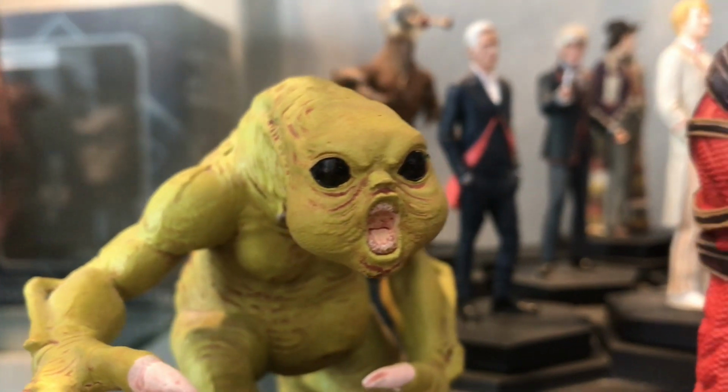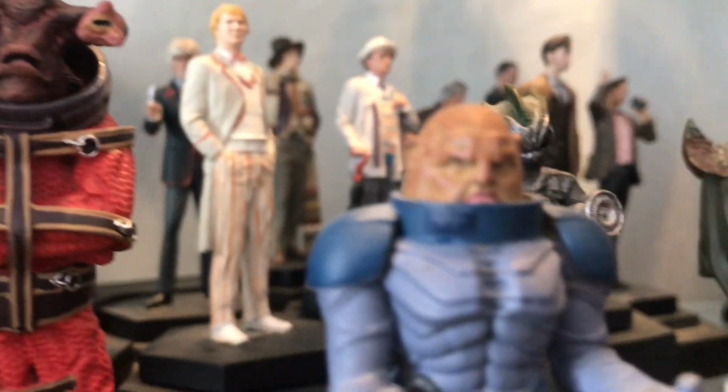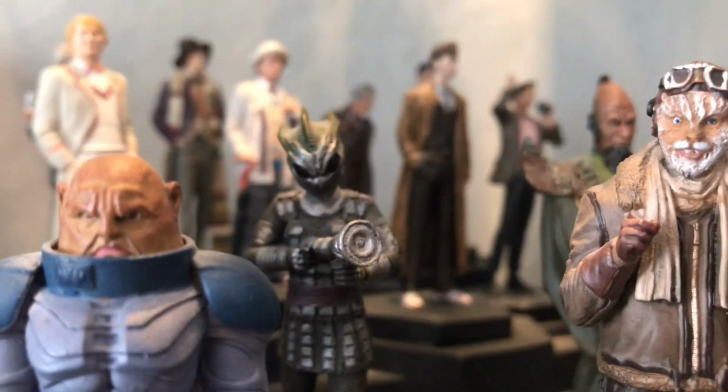Okay, so now I'm going to show you my Doctor Who figurine collection. Statuette figurine things, which are all in one block. I'm going to stop talking and just get on with it.